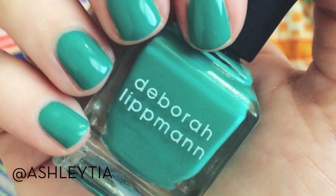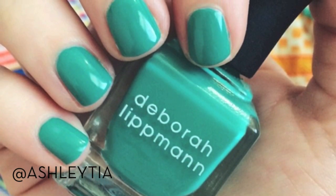And then my number one pedicure shade is Deborah Lippmann's She Drives Me Crazy. And I have worn this for four pedicures in a row, which is absolutely unheard of for me. I just really like this green, and I think it looks beautiful against my fair skin, and I also think this would be a gorgeous shade for deeper skin tones.